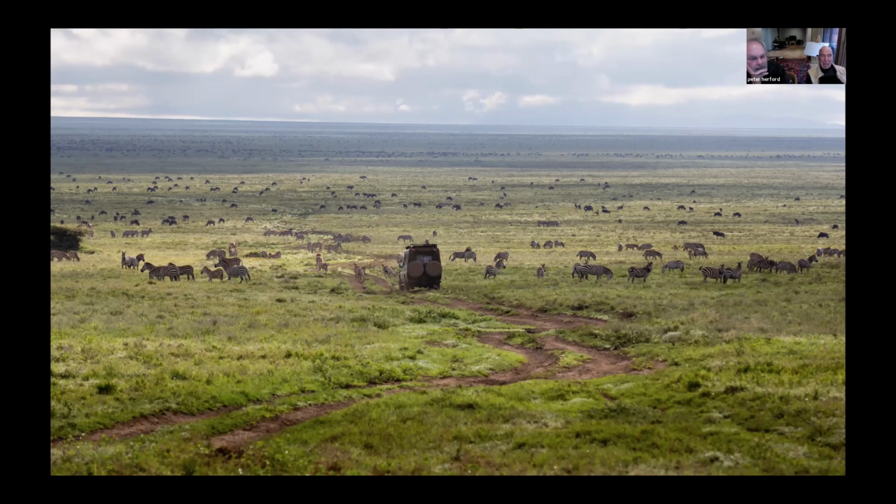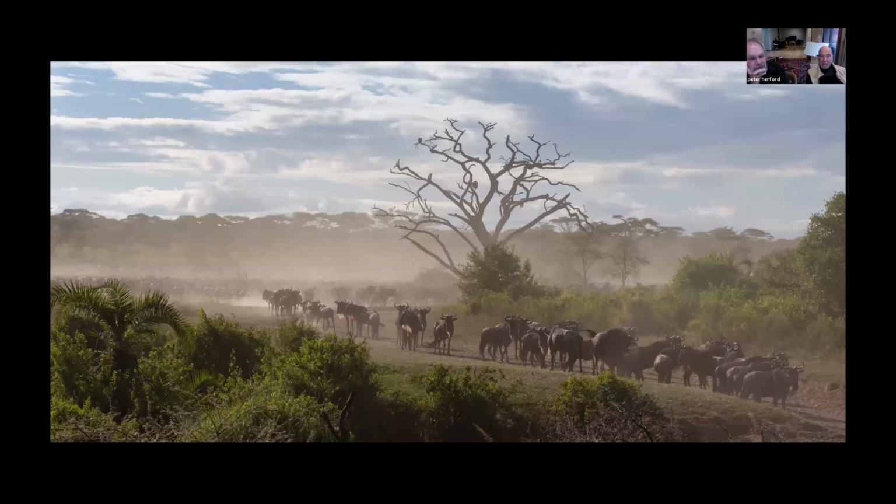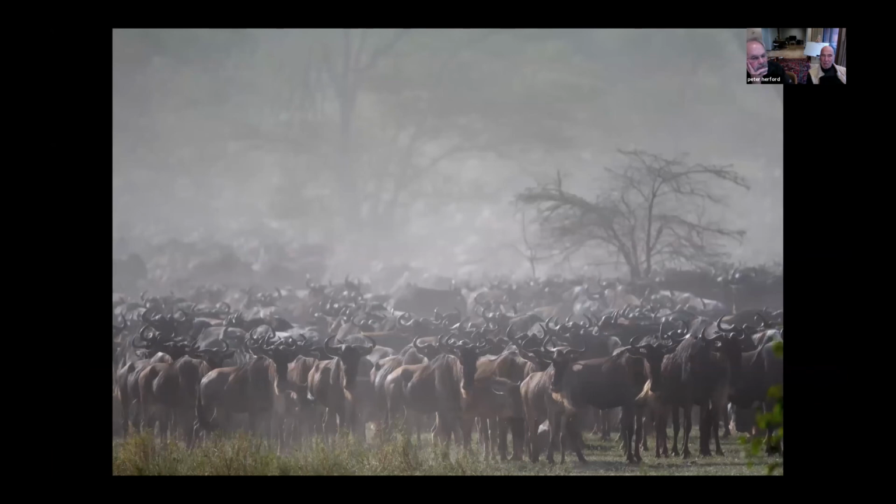So again, here we are, and the herd is back. Just the size of these herds is unbelievable. We saw what looked like a fire in the distance, and we went to investigate and report it. And it's just the dust being picked up. And this gives you a feeling of what it's like in the middle of that.